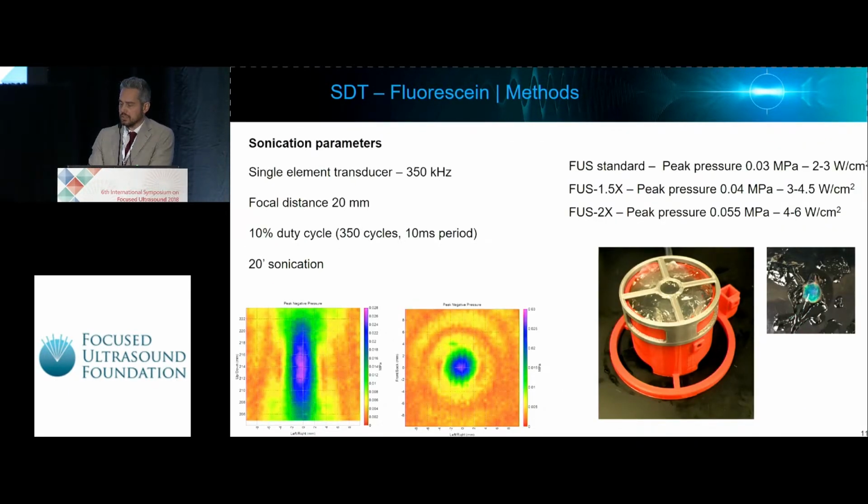These are the sonication parameters. We used a single element transducer, low frequency, 350 kilohertz, with a focal distance of 20 millimeters. And the tumor was targeted using a crosshair. We derived our parameters from a previous study from my colleague Dr. Shu from University of Virginia, who did studies with 5-ALA. So the intensity delivered was around 2-3 watts per square centimeter, and we decided also to treat the animals with higher pressures, always in the non-thermal range.